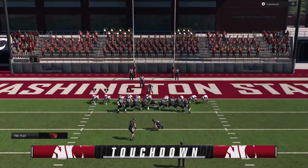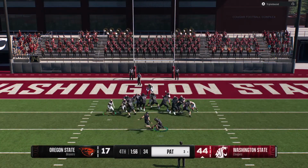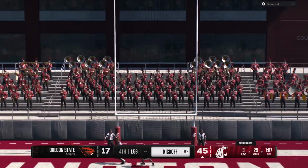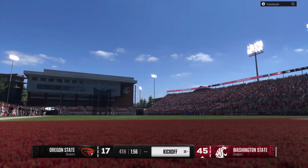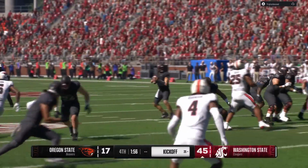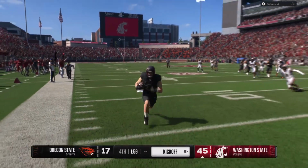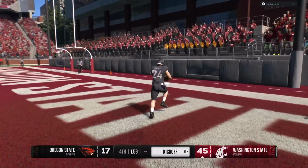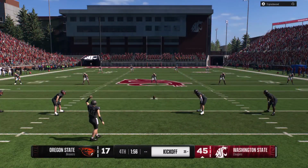And how about it? Everyone getting involved, getting the big tight end involved. This offense has done an unbelievable job scoring points. This defense has had no answers. Just keep it rolling, offense. And the extra point is good. Washington State, overtime. Oregon State, 7. About to kick it off after punching it in for the touchdown.